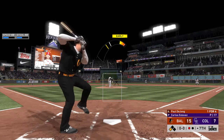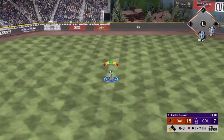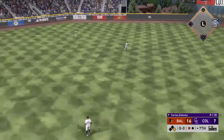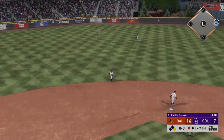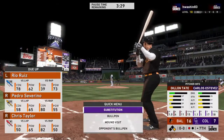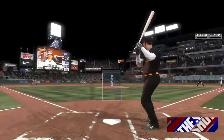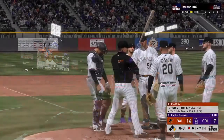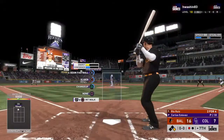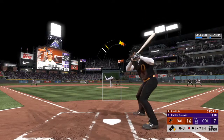Into the box now, Paul DeYoung. Line drive base hit. Notch 1 in the score column as the runner from third crosses the plate. Now back, third baseman, Rio Ruiz. Now time is called, and this might be to buy a little time for that reliever to get loose. So now to the plate, Rio Ruiz.